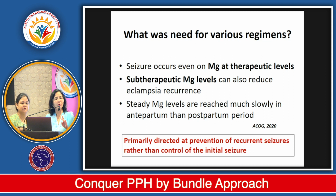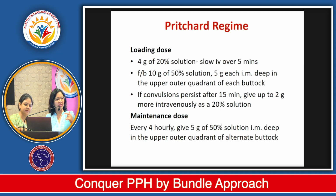So why do we need to have so many regimes in place? This is because there is evidence that whatever Maxil we are giving at this concentration, even at a concentration lower than this, seizures can be prevented. So people had worked on the lower doses of Maxil also, and second thing is even at therapeutic doses the patients were having convulsions. So various regimes, high dose and low dose, were tried, out of which Pritchard's is the most common one.